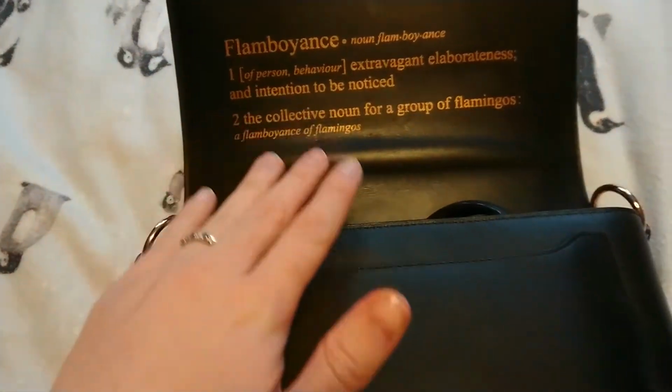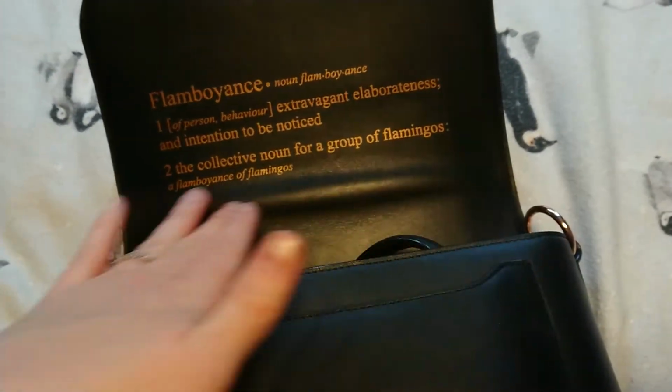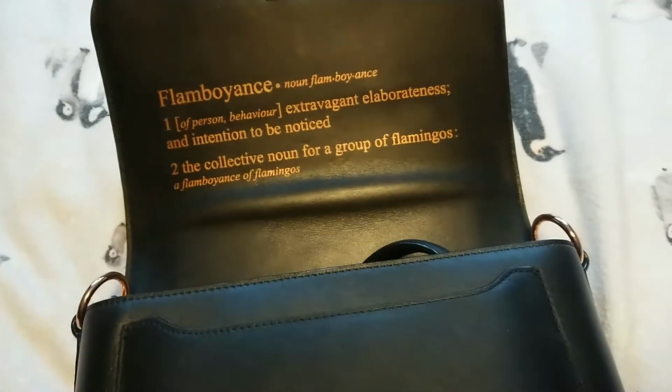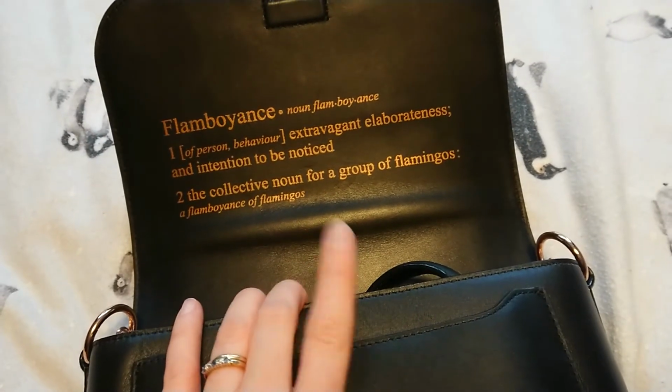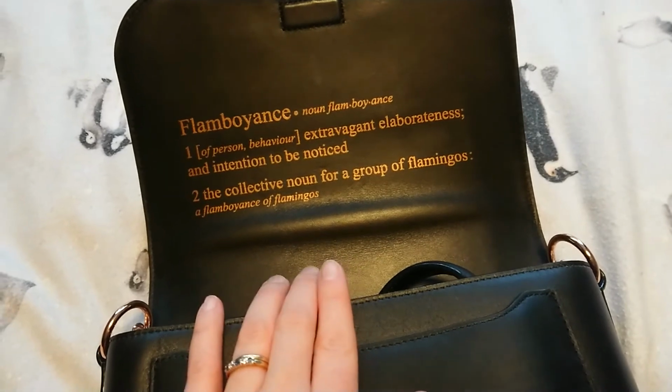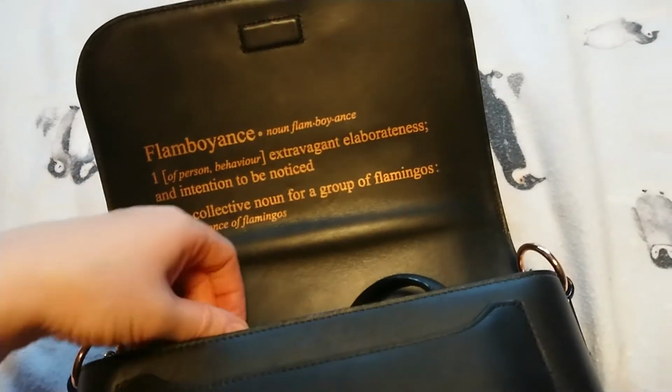That's all I saw the first time of what this bag was. And I was like, oh my gosh, that is beautiful. I love it. Emma pointed out what it was when I posted it on my Instagram feed. And I was like, wow, what is this bag?